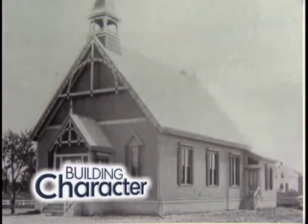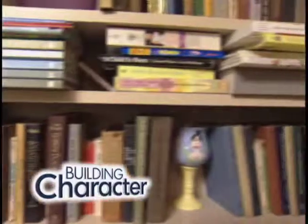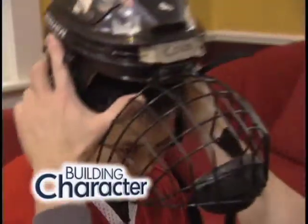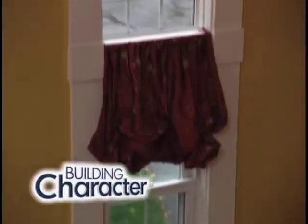Still to come on Building Character, we'll find out why the book collection in this former library was checked out permanently by its new owner. Then, we'll find out why conversions that involve hockey and 125-year-old windows don't always score.